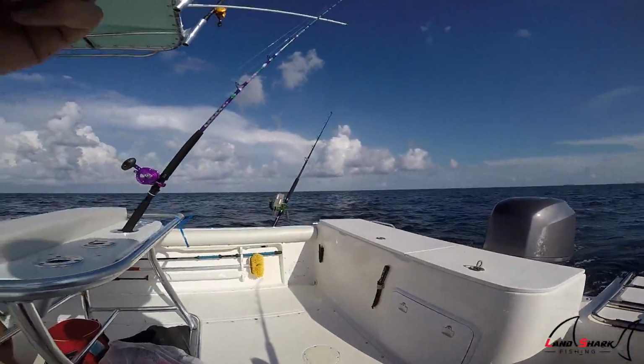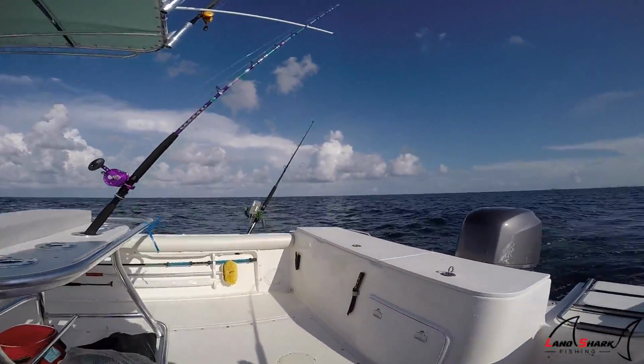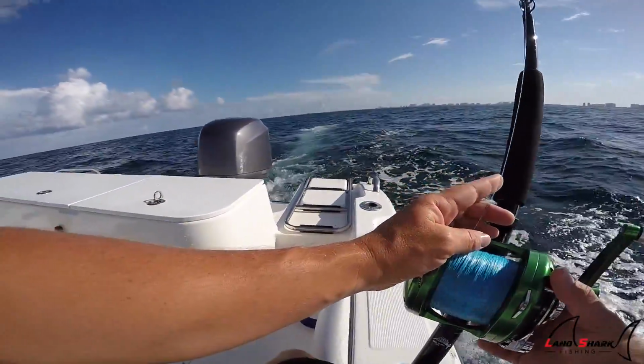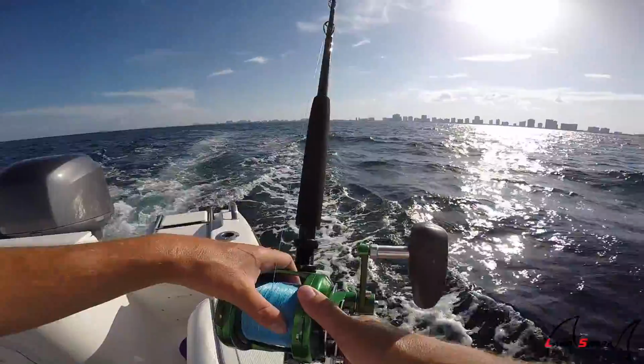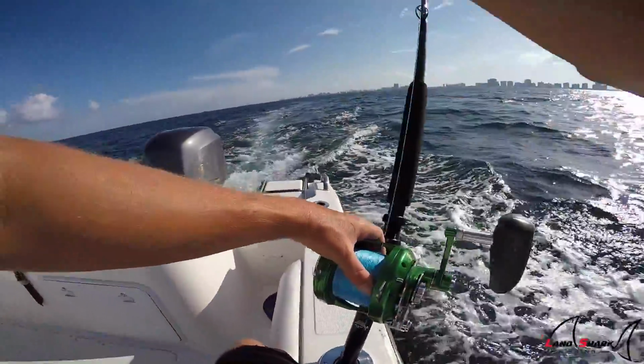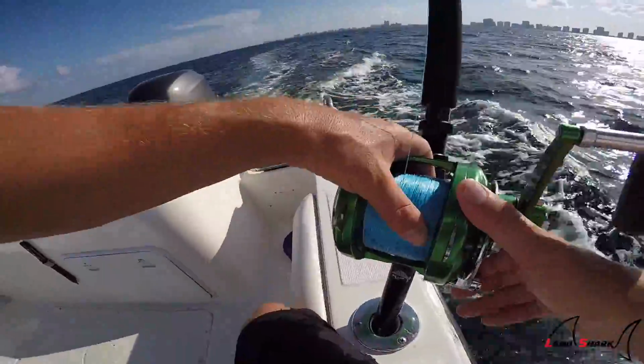Put it a little bit higher, Brooke. I'm going to be trolling around 8 knots. So let that guy go. I'm letting him go probably 100 feet back behind the boat, because when you're trolling two planers, they will get tangled unless you separate them.